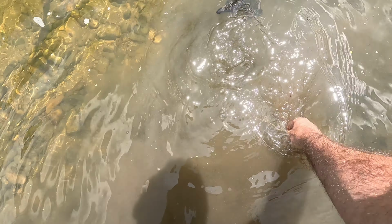Is it a bass? Catfish. You got a channel cat. It's the first catfish of the day. Right. Rope, rope, rope. Shot without getting stung. It's a little guy. Hit the minnow pretty hard though. All right, I'm gonna let him go.